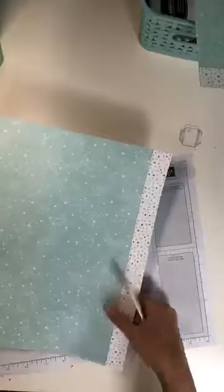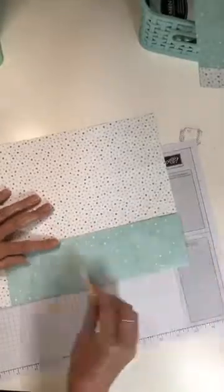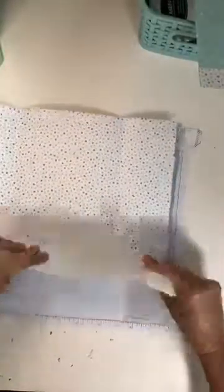Okay? So now, I glued it to the paper. Now, fold in. I'm going to make these creases. And then fold this.